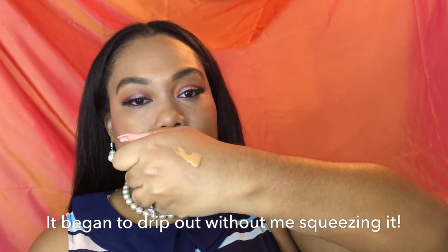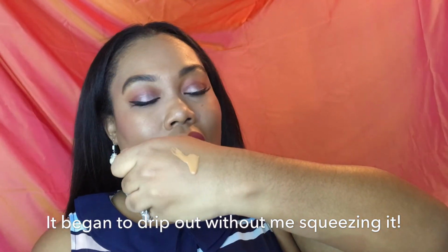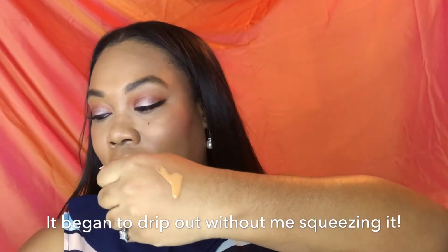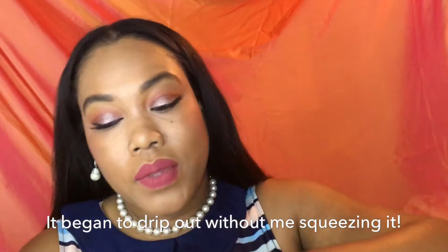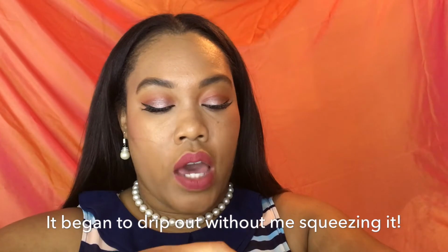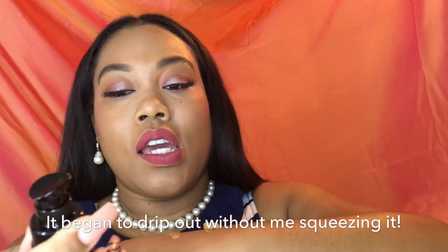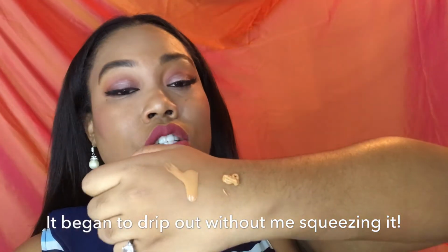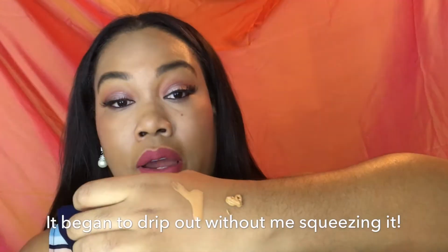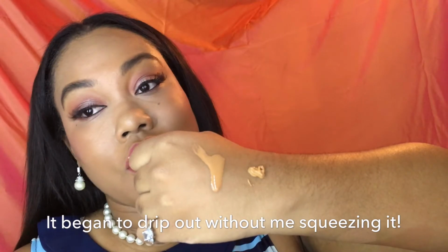And look how quickly it slides down my hand. I mean, it's not running down that fast, but it's running down faster than a lot of other foundations. Let me compare it to this other new foundation that I have. Look at this. This is the Milani Conceal and Perfect Foundation compared to the L'Oreal Pro Glow Foundation. Do you see any runnage?